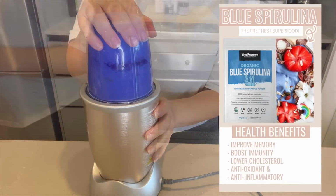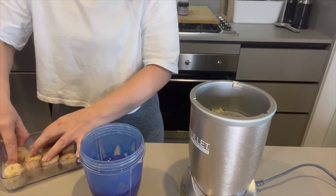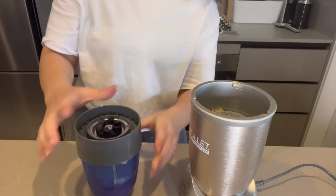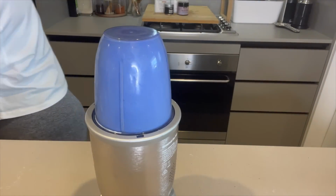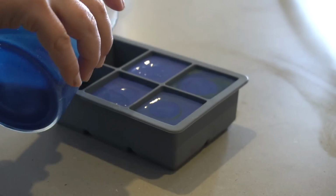Now I made this batch super concentrated because I have actually used this to freeze as a smoothie base so that each time I want to make a blue spirulina smoothie, I just pop out one of my frozen cubes of smoothie base and then just add it into whatever I want to make. So I could use it to make maybe some protein oat pancakes, some protein oats, or just a smoothie on another day. I don't have to start from scratch. I can just pop this into any base that I'm working with.